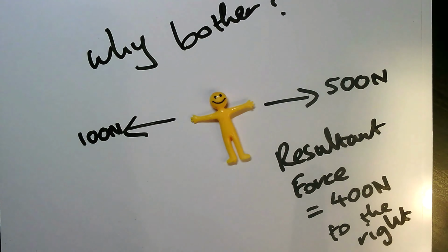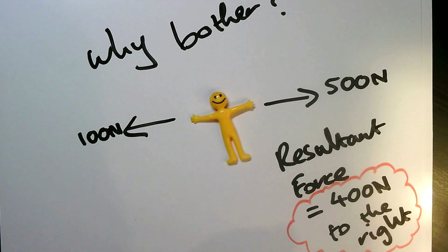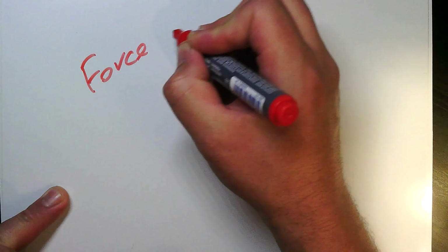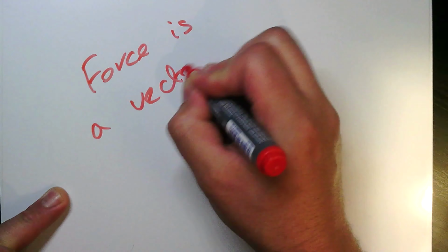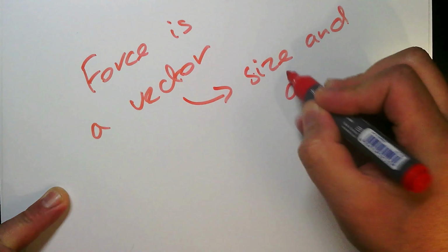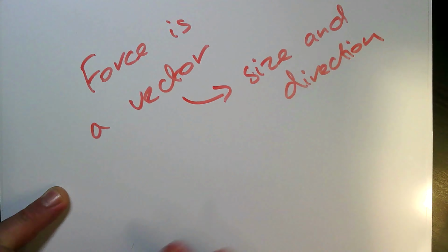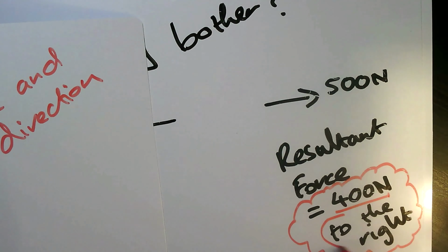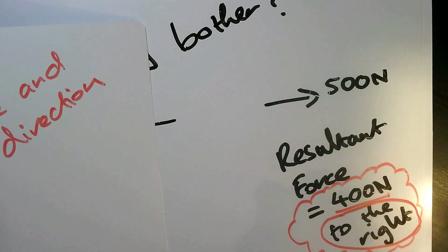So I feel like we need a really quick interlude, because I can feel physics teachers all over the world spinning in their graves because of what I've said about just casually throwing in this information. So this brief interlude, I don't know, 20 seconds or something. Bear with me a second. I know you're here for resultant force, but I feel I must quickly tell you that force is a vector. And a vector has size and direction. It's a quantity that has both size and direction. So my answer of 400 newtons to the right, this is the size and this is the direction. It tells us how big it is and where it goes.